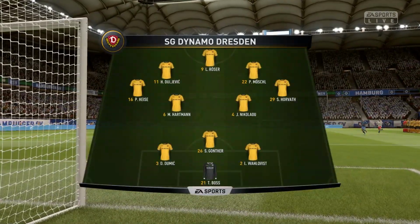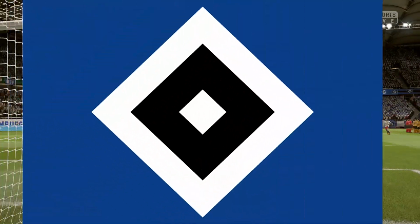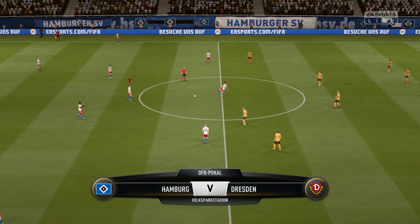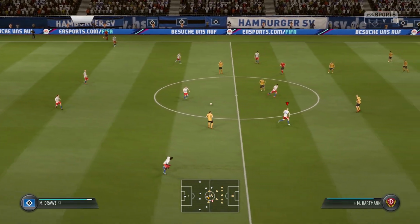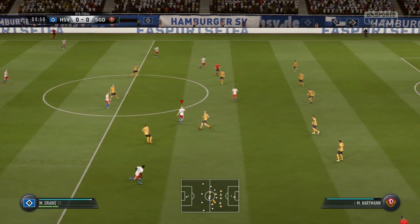It's going very quick, so I'm just going to let you pause if you want to see it, but I'm not going to read through it. But anyway, here is the kickoff, and let's get our cup campaign underway.